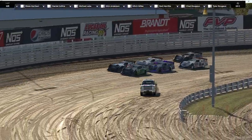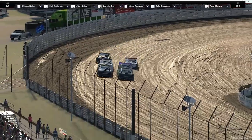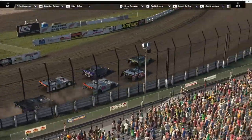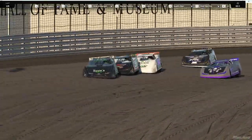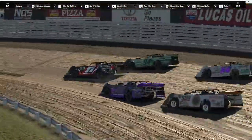Chad Rugy, Todd Champ on that front row. Pace truck ducking off. We will go green on the flagman. Green, green, green. Green is out. Chad Rugy able to sneak up there on that top line. Nose to tail here with Todd Champ, Nick Anderson on the outside line.